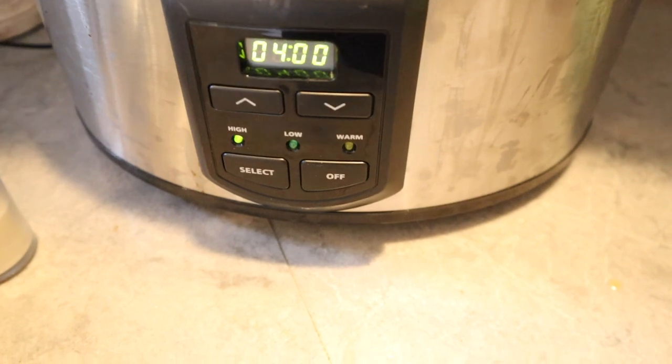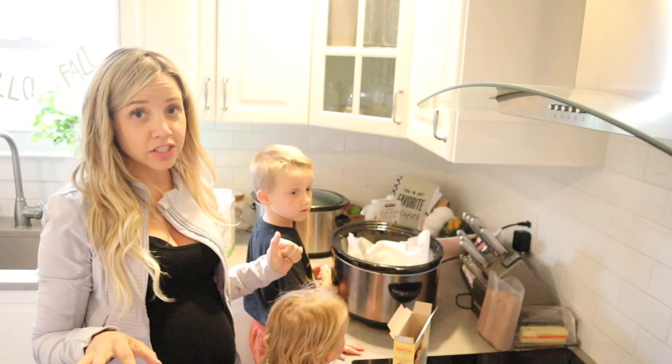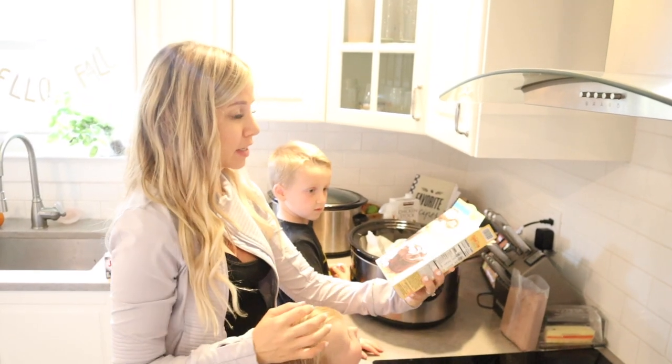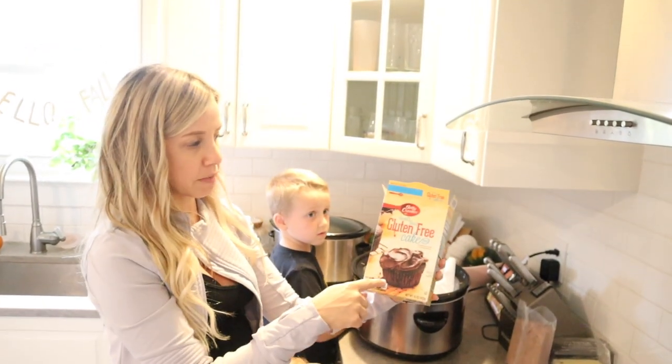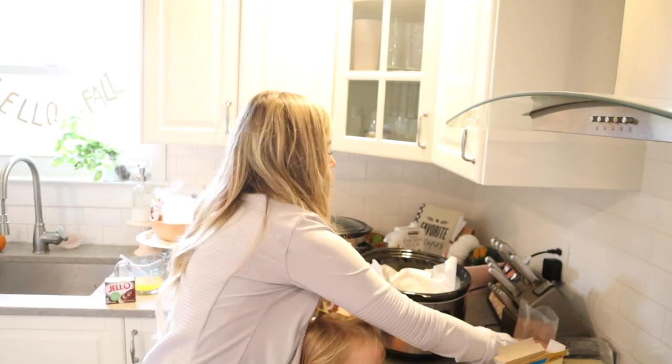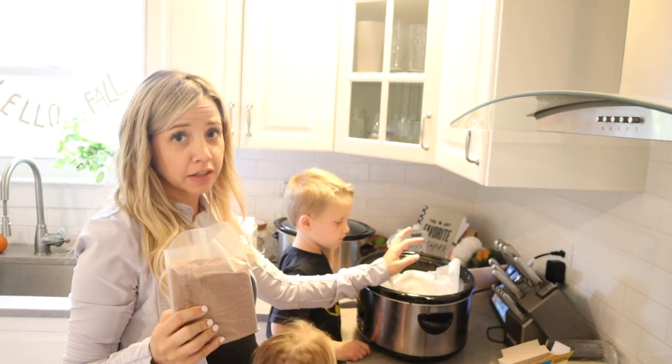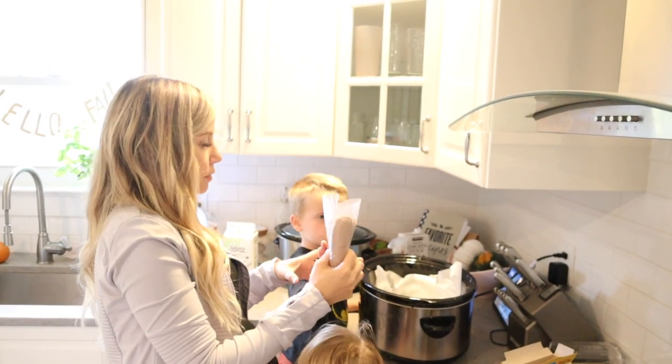Right, so this is on for 4 hours and now we pray. So we are starting on our death by chocolate crockpot cake. Hopefully it's really good. So we're using gluten-free cake mix, which is a Betty Crocker. Carter wants to pour in the dry ingredients. I did line it with parchment paper. This is the only time I've ever done that in a crockpot, but that's what it said to do.